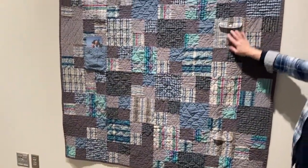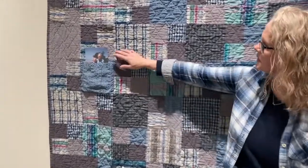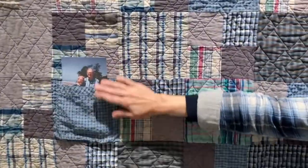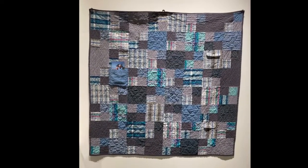There's a few pockets that I've included from Dad's shirts and picture of myself and him with one of the shirts he's wearing and dearly loved and greatly missed.